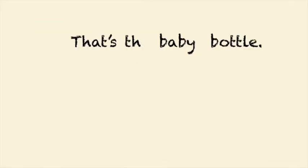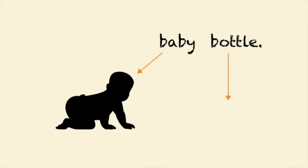Now for rule two. Remember, we have a baby and a bottle. What's that apostrophe doing? Does it match rule one? No, the baby is bottle doesn't sound right.